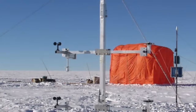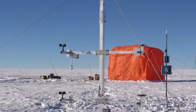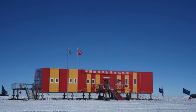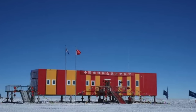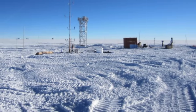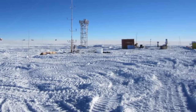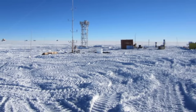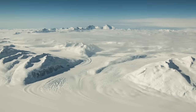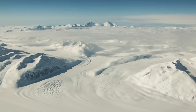The automatic weather station at Dome Arcus was set up as part of the Australian-Chinese collaboration in January 2005. No ground-based scientific investigation had been made at this site before the arrival of the Chinese Overland Traverse team. The weather station measures wind speed and air temperature with sensors mounted on mast arms at 1 meter, 2 meters and 4 meters above the snow surface. Snow temperature is measured at 0.1 meters, 1 meter, 3 meters and 10 meters in depth. It also measures atmospheric pressure, wind direction, incoming solar radiation, relative humidity and snowfall rate. End quote.